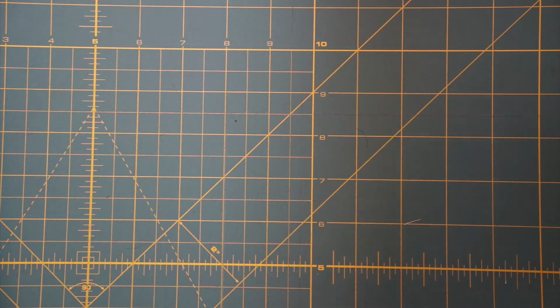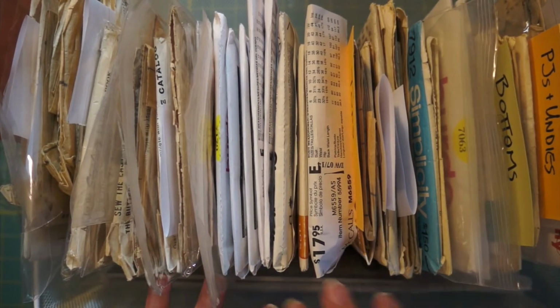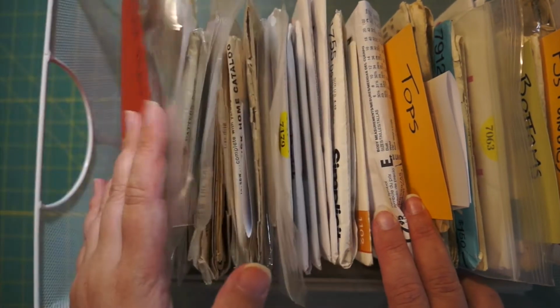Hi everybody. So today I wanted to do something a little different. I wanted to show you some of my pattern stash. So these are the patterns that I'm keeping for myself to use one day.